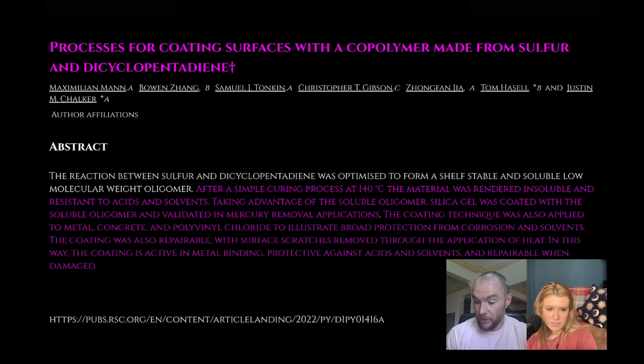So that's not the main, it's basically a sealing or coating compound, but it also has some very unusual properties. So taking advantage of the soluble oligomer, silica gel, which is essentially silicon dioxide, was coated with the soluble oligomer, and it was validated for mercury removal applications. So mercury is also used in gold processing. So this article is talking about some of the same things that I've been mentioning in this video: processing of gold, acidic resistant coating compounds. And down here at the bottom, this is where it gets very, very interesting.